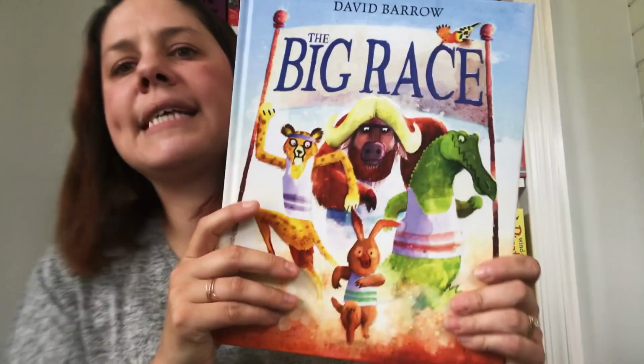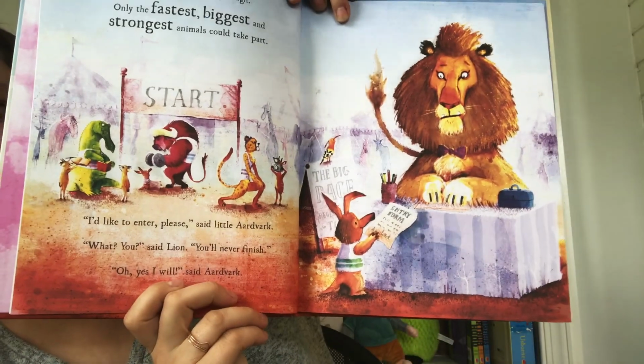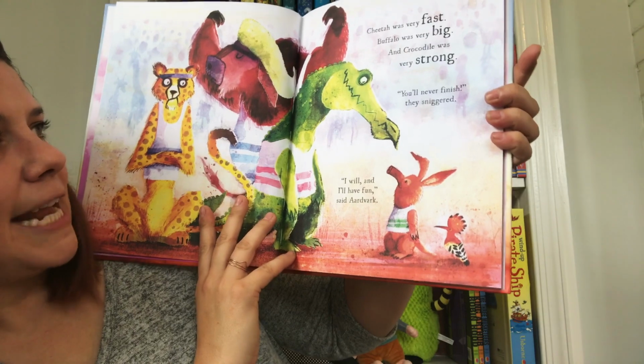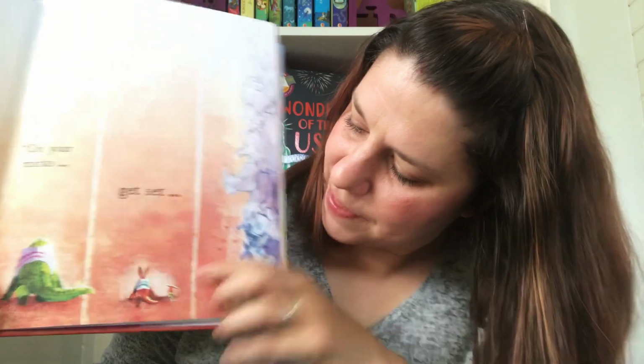The Bickered Big Race is a newer picture book. It is such a wonderful tale of these jungle animals. There's this big race every year, and the little aardvark wants to compete. It's these big, strong animals, fast animals that compete in this. And he says, you'll never finish. And the aardvark says, I will, and I'll have fun, said the aardvark. So there's lots of ups and downs. The race starts out. There's also this really cute bird that follows the aardvark around through the whole book.